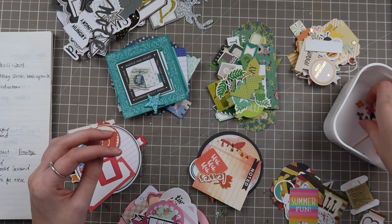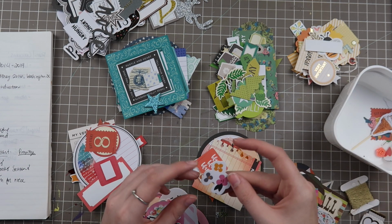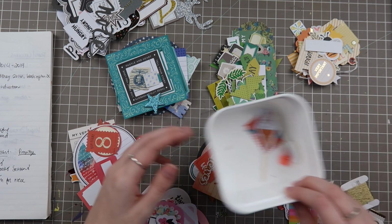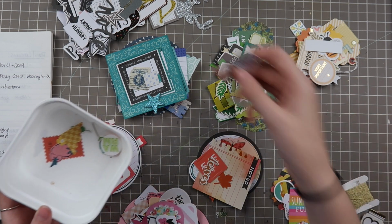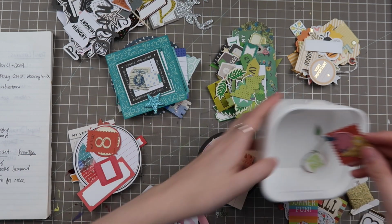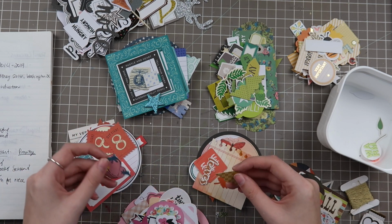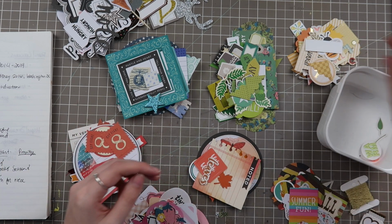And luckily, I'm going to share my goals with you guys today. And luckily, we're almost done with this little bucket. That's so super exciting. There's some really cute stuff in here. I hope you guys enjoyed watching me sort them by color. Is that pink? I'll go pink.